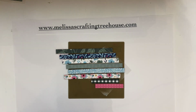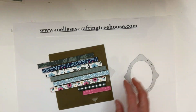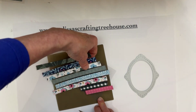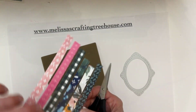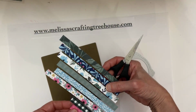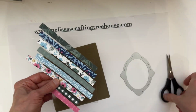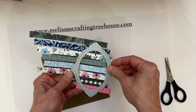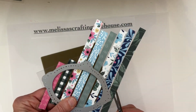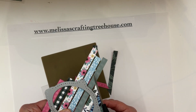Okay. All right, so now I'm going to grab my Stampin' Cut and Emboss machine. I'm going to trim off the excess pieces off the edge, because otherwise I think it'll get stuck in my Stampin' Cut and Emboss machine. Which ones do I need to cut off? And it's going like this. So I don't want to cut off too much, but sometimes it's nice to have some extra strips so you can use them for something else.